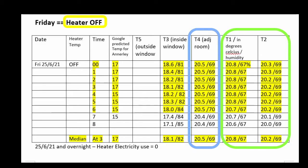We started on Friday, the 25th of June 2021 and had the heater off that night to determine how the baby room temperature T1, T2 compared to the 1 year window T3 and compared to the adjacent room T4. We did not set T5 yet at this point. We found that the temperature in the baby room and adjacent room is pretty much the same with the heater off.